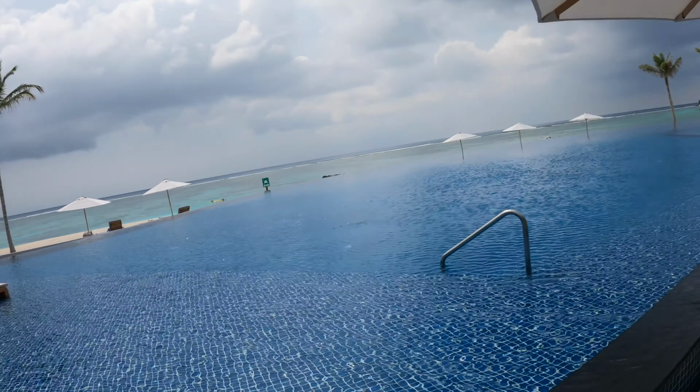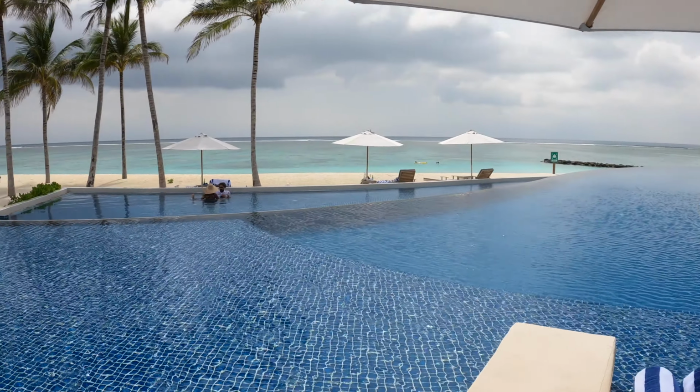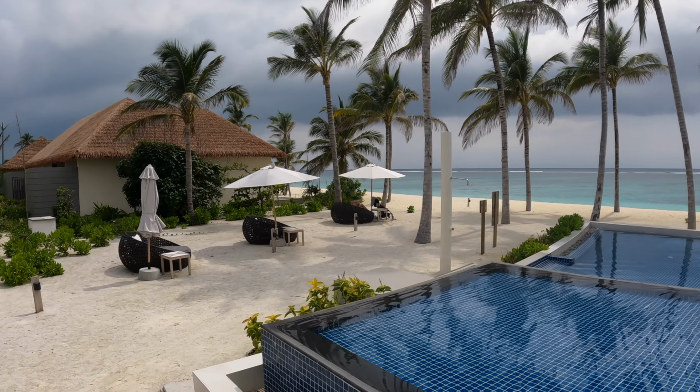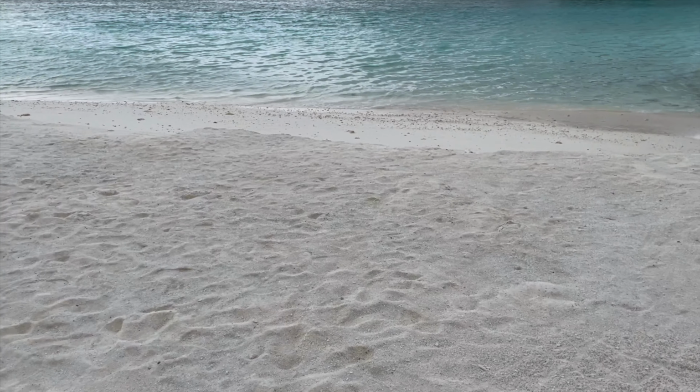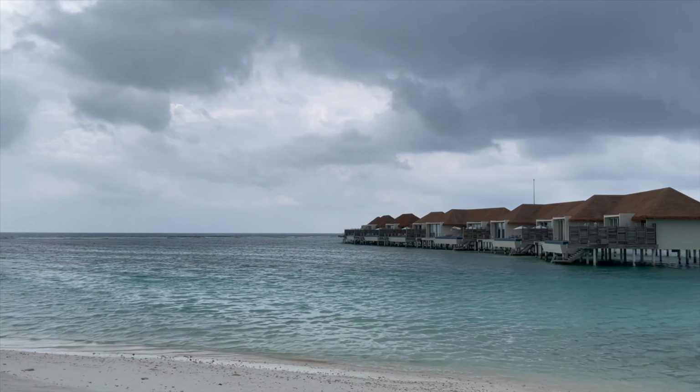This is the pool. The pool is really warm actually, I think because it was right in the sun, and you can see how wonderful the view is over the pool towards the Indian Ocean. And some of these videos were shot on days when it was a bit cloudy, unfortunately, but it doesn't take away from the beauty of this place, being there and enjoying the Maldives.